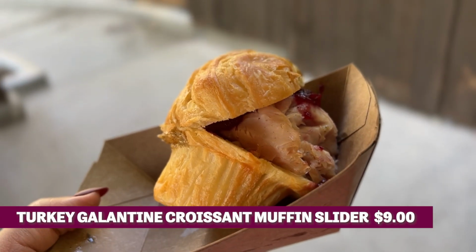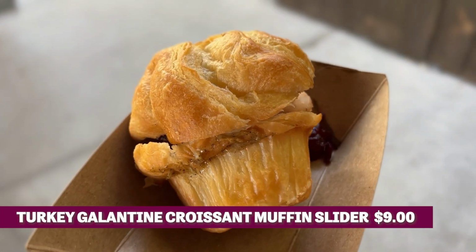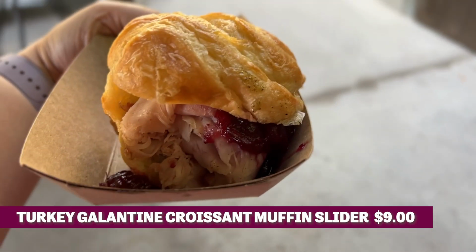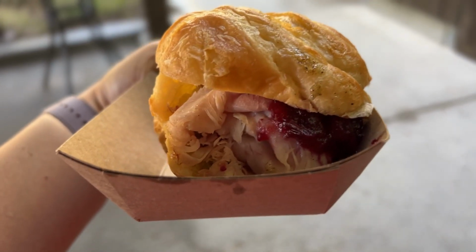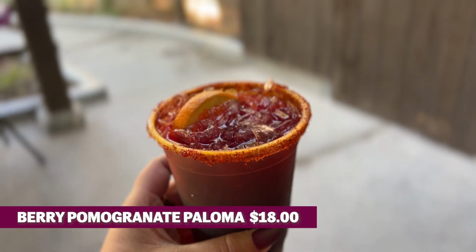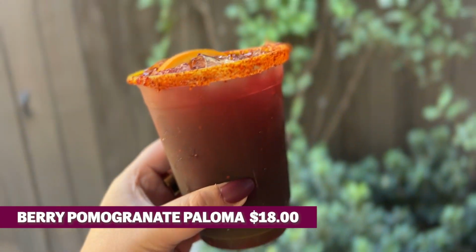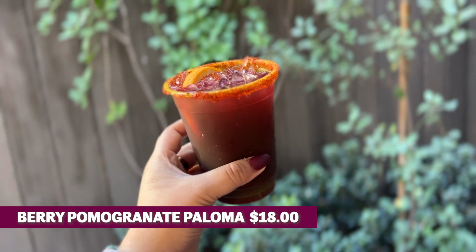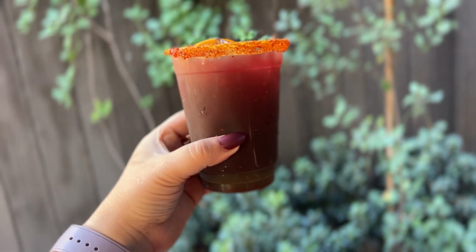There you go. This looks a lot like the turkey sandwich that we really liked from Royal Street Veranda on Thanksgiving. Oh, yeah. It is an herb mayo, a cranberry marmalade, and some turkey on this really nice puff pastry croissant. Very excited about that. And then AJ got the berry pomegranate paloma. It's Blanco tequila, blueberry puree, lime, cranberry, pomegranate juice, and agave syrup topped with Fresca. Oh, Fresca. Yeah. And garnished with a chili lime rim and an orange wheel.